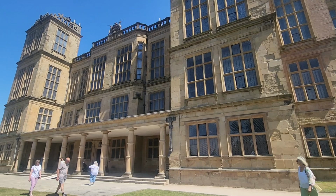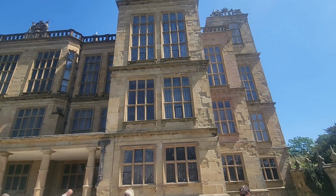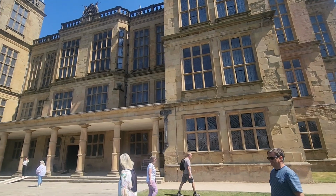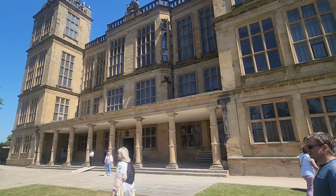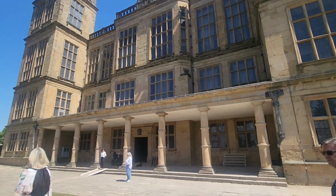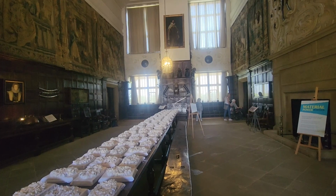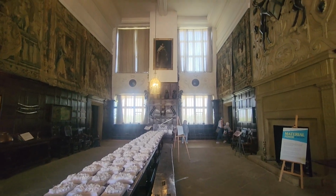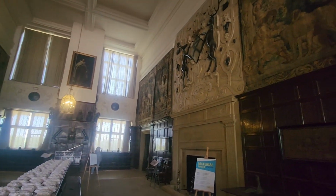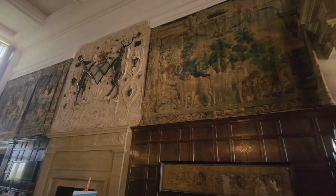Yeah, we found the entrance. Imagine living in this place back in the day. See if we can find our way inside now. Well, we made it inside. Tapestries. Holy smokes.